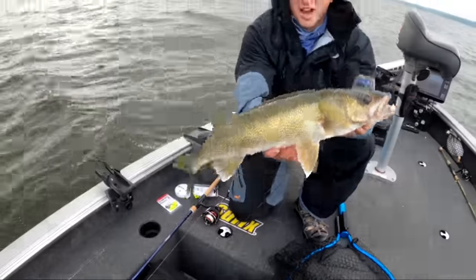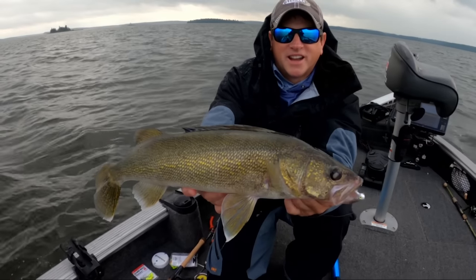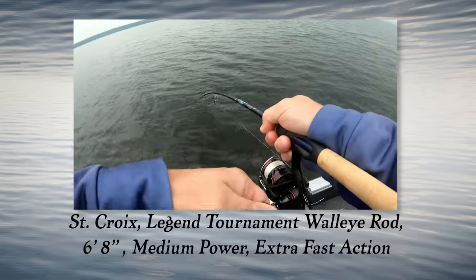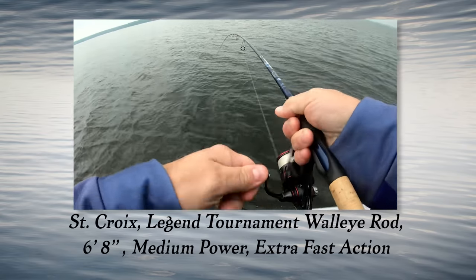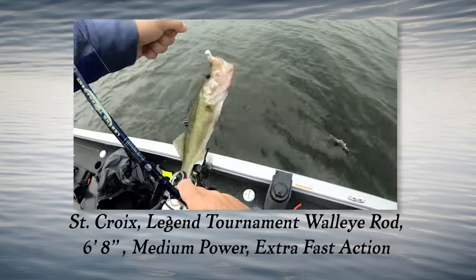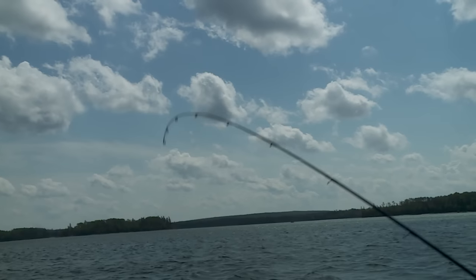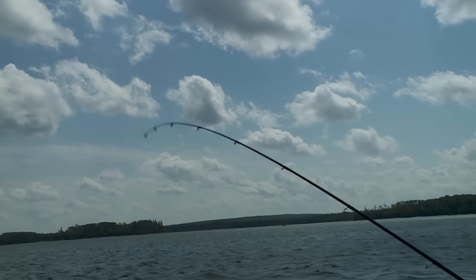You know what, we get to use some of the most incredible equipment to catch these walleyes and all kinds of multi-species, but St. Croix came out with a snap jigging rod. It's their Legend Tournament walleye rod, and it's a 6'8", medium, extra fast. What's so great about that is on the length, you really want to have that leverage when you're snap jigging or jigging in general. And then when you're talking about power, all the way up to the rod, and then the action at the end, you want that quick response, that extra fast response when you're snap jigging. Just the perfect rod for this situation, snap jigging, and really any jigging situation when it comes to walleye fishing.